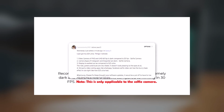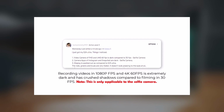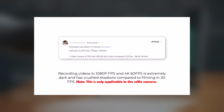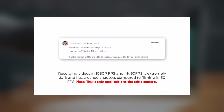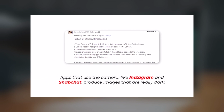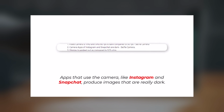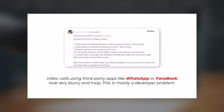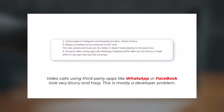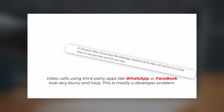3. Dark videos in certain modes. When recording videos, especially using the selfie camera in specific modes like 1080p and 4K 60 FPS, the videos turn out very dark with crushed shadows. 4. Dark images on Instagram and Snapchat. Apps like Instagram and Snapchat, which utilize the camera, produce images that are excessively dark. 5. Blurry video calls. Video calls on apps like WhatsApp or Facebook look blurry and hazy. This issue seems to be related to the developers of these apps.